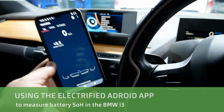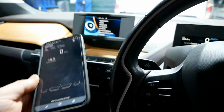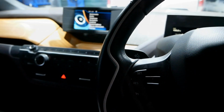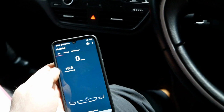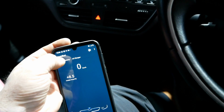So this video is about a new app which is now available to communicate with the BMW i3 and, more specifically, look at the battery state of health. I've got my Bluetooth dongle plugged into the diagnostic port down there, and you need an Android phone. It only works on Android at the moment, and the app is called Electrified.